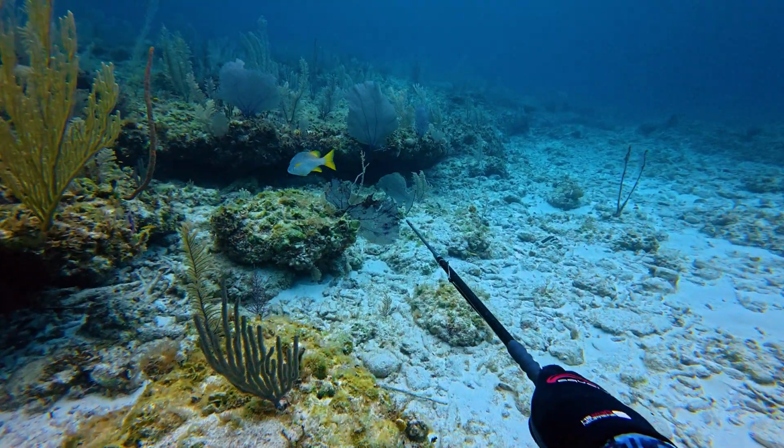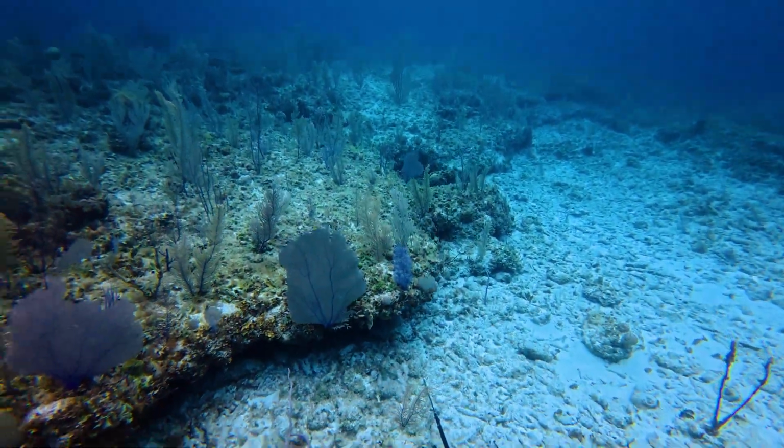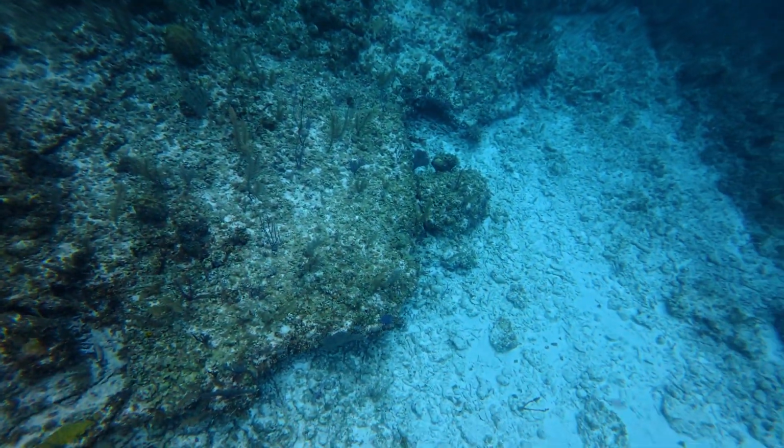Followed him here for a little bit, decided to take a little bit of a long shot, and was close, but just didn't hit him. And honestly wasn't too upset. I wasn't sure if he was totally big enough anyway, so let him swim another day.